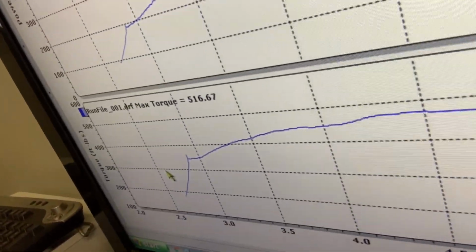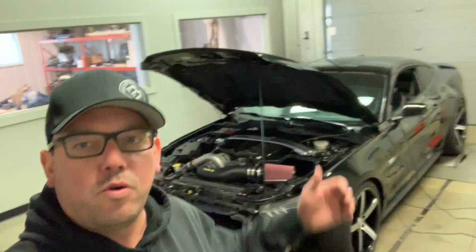671 rear wheel horsepower SAE, 516 torque. What I would like to see next on this car right here, as a stock stall converter, I'd really like to see a Circle D converter, about like a 3800 stall. This car's gonna rip off the line, but it's really cool, I like it.